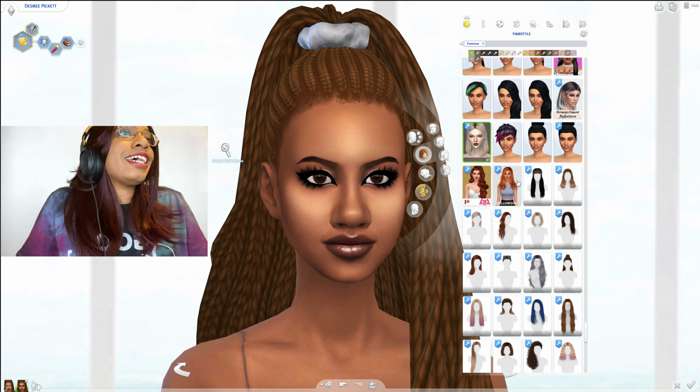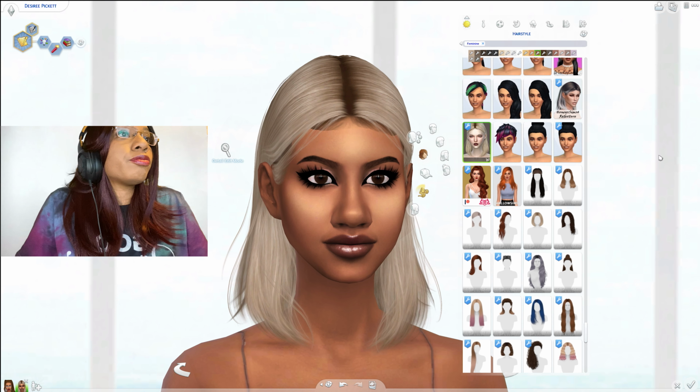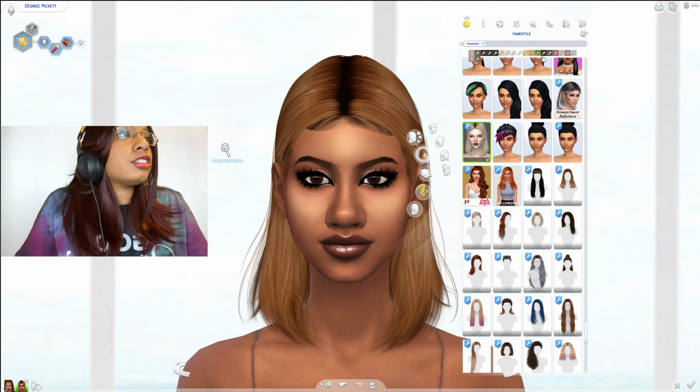So, yeah, back to picking hair for my Sim. I swear, I still would have fixed my head because it's too skinny, but I got chubby cheeks, but damn, if it warps my head again, I can't even get myself together. I'm honestly too scared to fix my head. I'm just gonna have to have a skinny egg head.